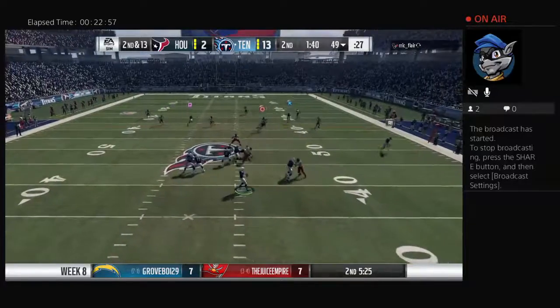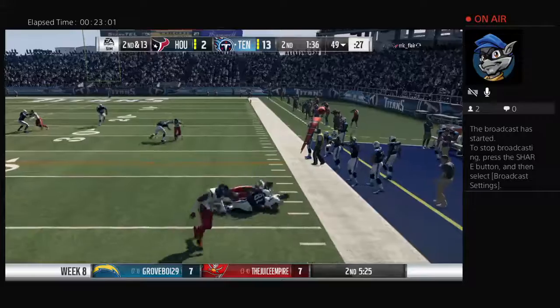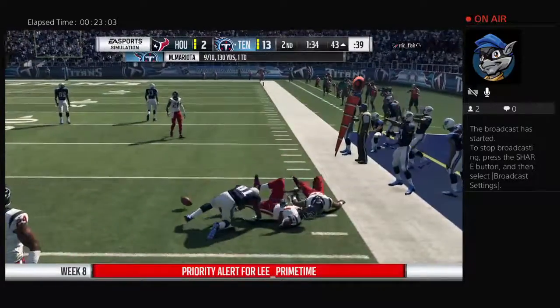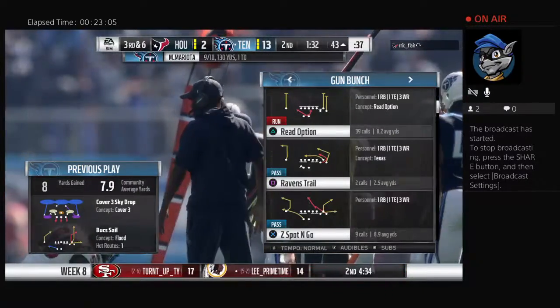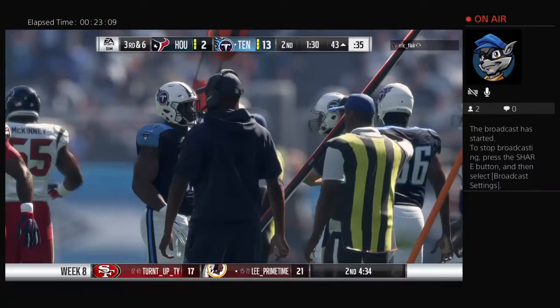Mariota now on second down. And this one complete to Smith. Some extra space following the display of power. Down just inside the 45. 8 yards on the completion, but now they face third down.